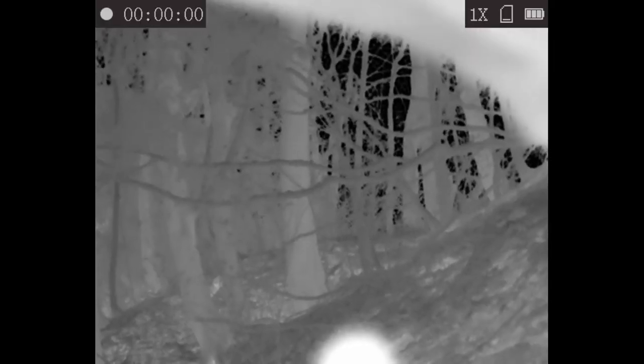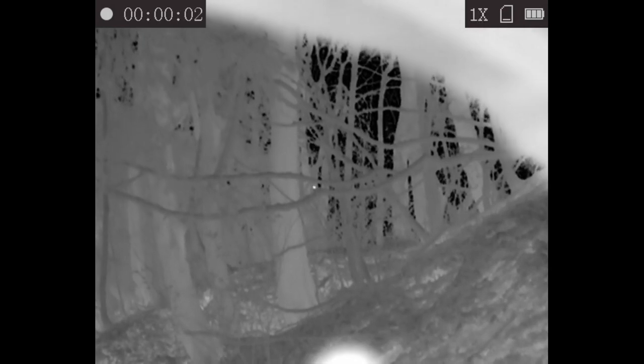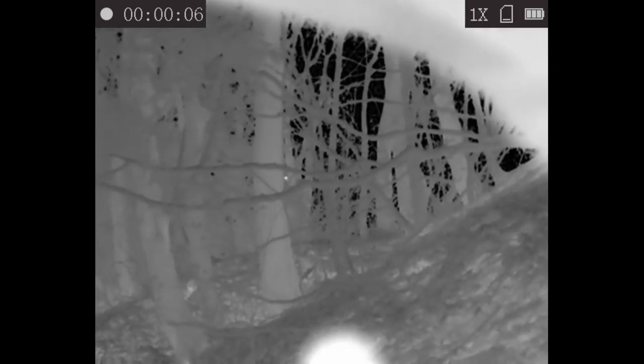This clip is using the Hik 15mm thermal spotter. You can see three squirrels, the heat signatures from them, running around in the trees, and in the next clips, you'll see them dead at the bottom of the feeder.